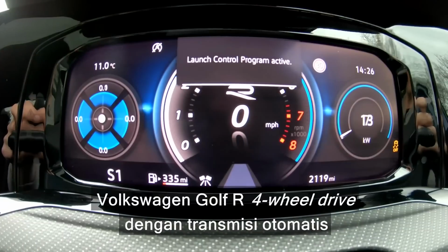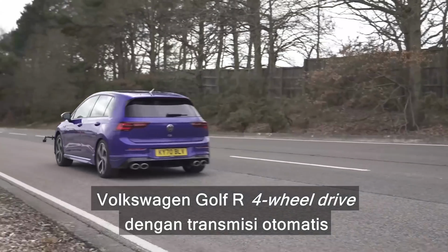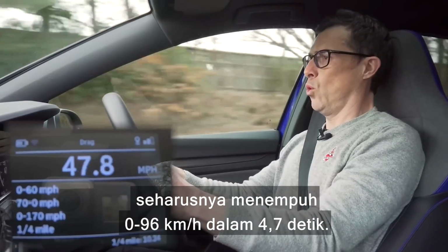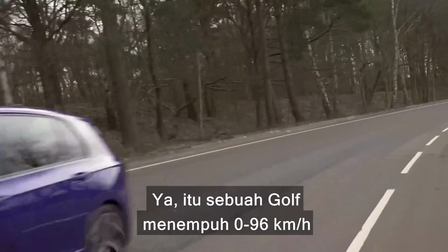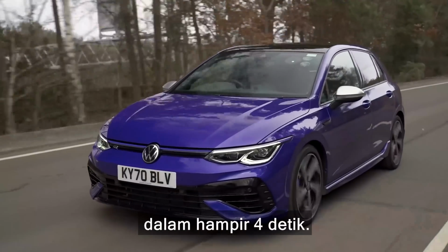5.89! Now, a 4-wheel drive Volkswagen Golf R with an automatic gearbox is supposed to do 0 to 60 in 4.7 seconds, but this is how fast I managed to launch one of those. 4.03! Yep, that's a Golf doing 0 to 60 miles an hour in almost 4 seconds flat.